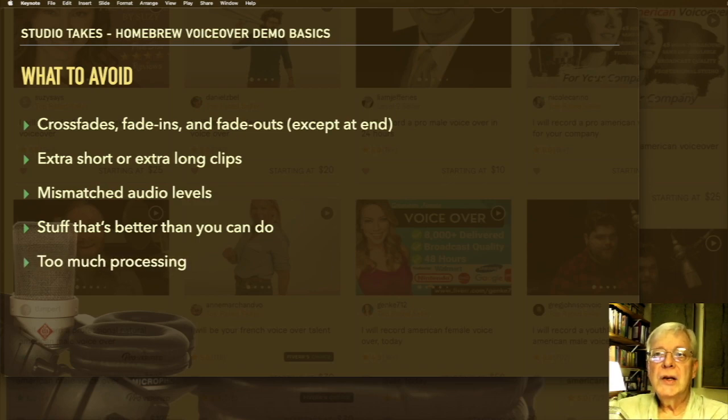And the other thing is, watch out for too much processing. I hear a lot of demos, and frankly, I hear some also by people that are professional demo producers that absolutely hurt my ears. They just pound. I can feel it in my forehead when I'm listening. They're so processed out. And there again, this is not you. That's not what you sound like. And also, if they're using their own processing, it's not something you'll even be able to reproduce if you're doing it yourself.